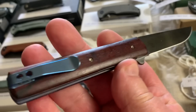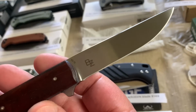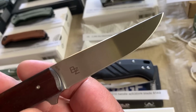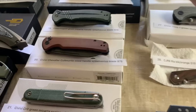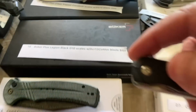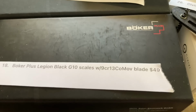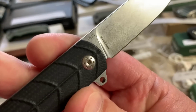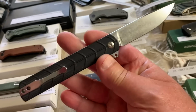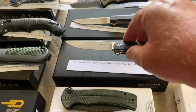So this is what it looks like. It's got a blue pocket clip, blue liners, very lightweight. VG10, yeah, okay. And then we've got the Boker Plus Legion for $49, and it's 9CR13. Here it is. Comes in the box, got the stuff.